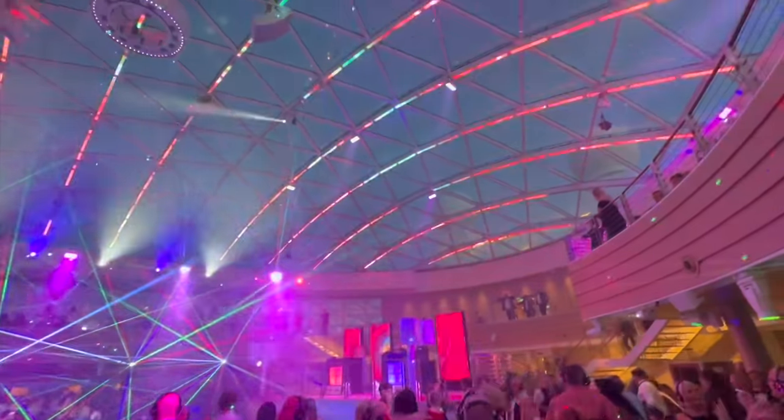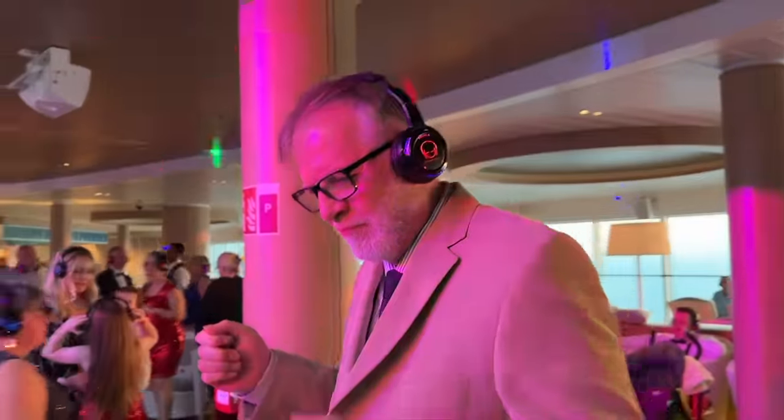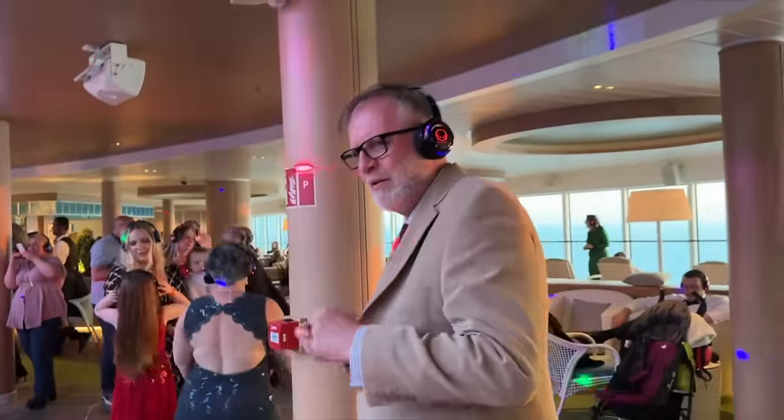And this place was absolutely buzzing and the crowd was going wild to the tune spun by the two DJs under the dazzling lights. We danced the night away until we decided to hit the sack, ready for our first day in Norway in the morning.